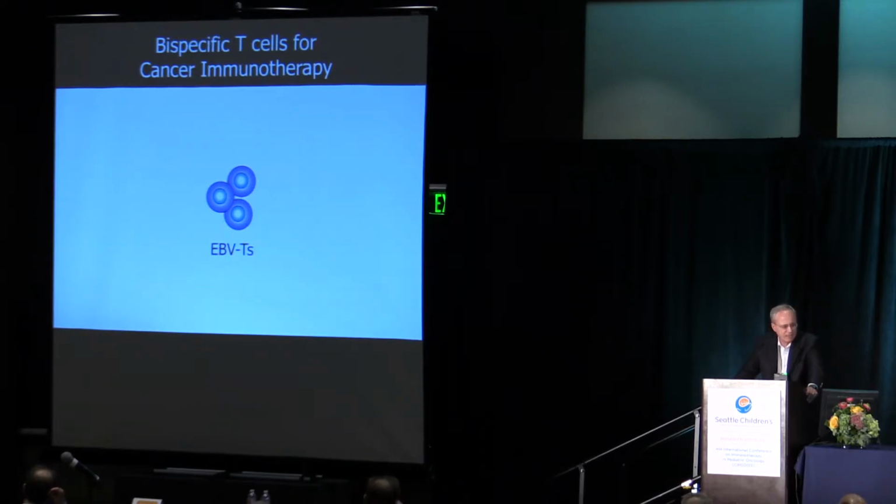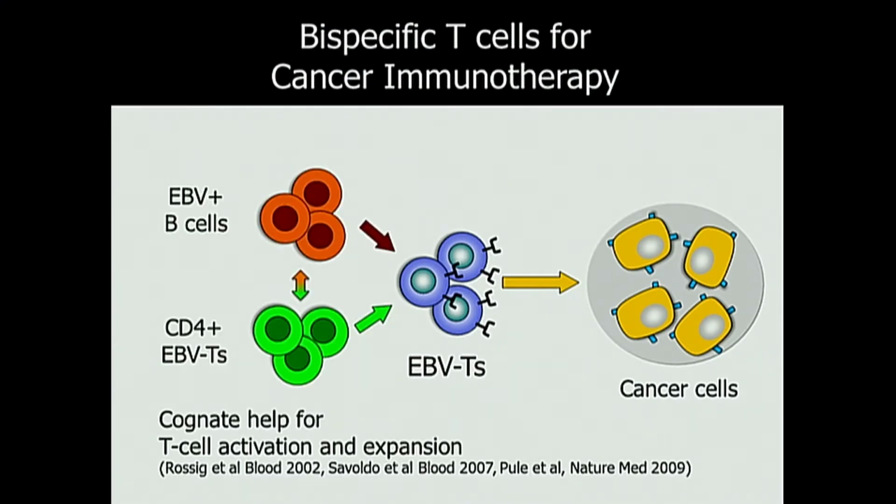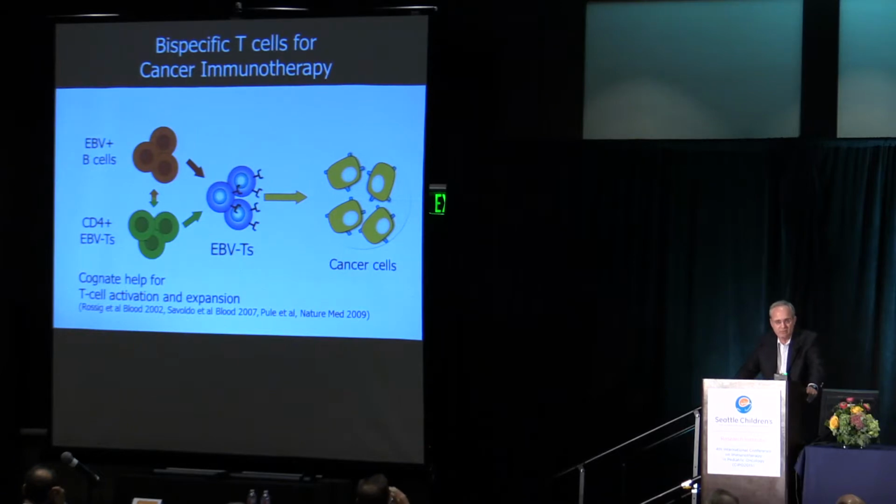Malcolm Brenner's lab. And the basic idea is summarized on this slide, where you take EBV-specific T cells, you express a CAR, and these then are able to recognize the cancer cells. But because of the presence of EBV in memory B cells, and especially also CD4 cells, within everyone who is EBV seropositive, you get cognate help. And several investigators in our center, including John Petro and Barbara, tested that in preclinical models. And Crystal showed, I think, one of the slides from the clinical study, which resulted from this preclinical work.